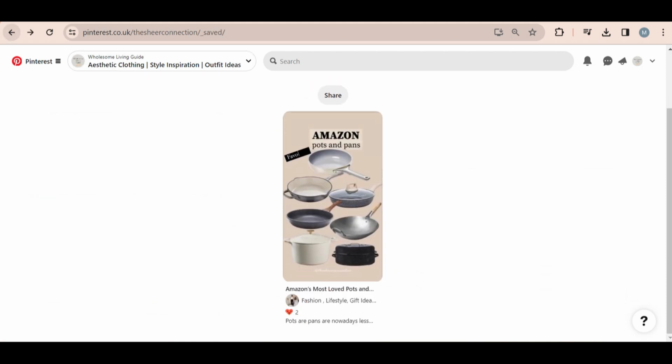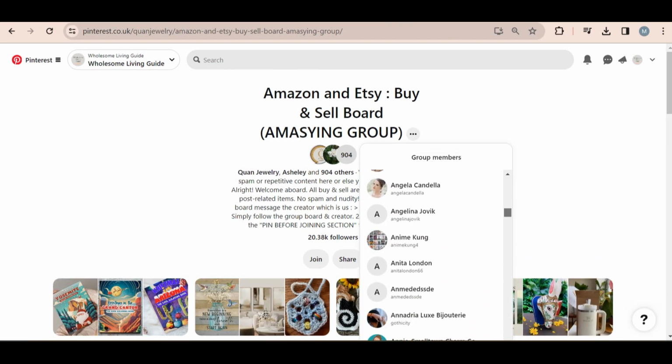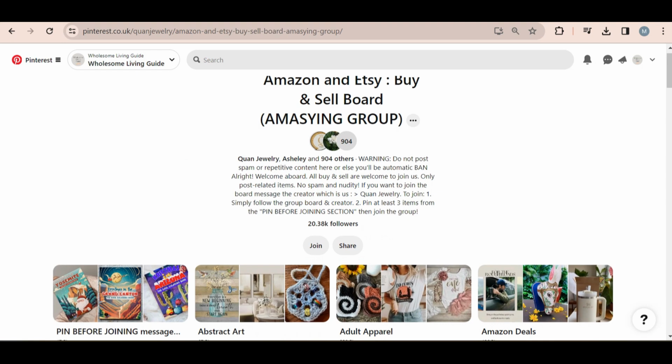Next tip is to collaborate with other users by joining group boards or participating in niche communities. This can significantly expand the reach of your pins and attract a broader audience interested in your affiliate products.